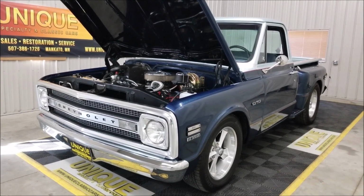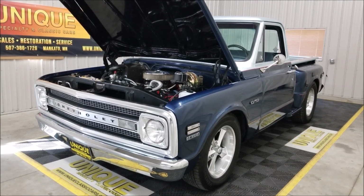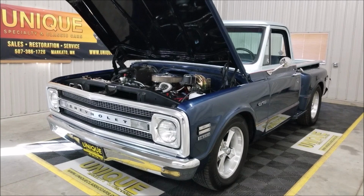1969 Chevrolet C10, regular cab, Stepside short box, just a beautiful restoration.